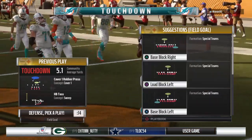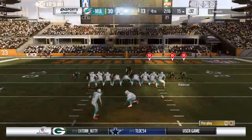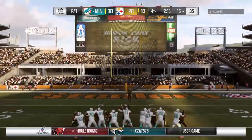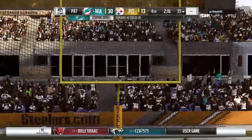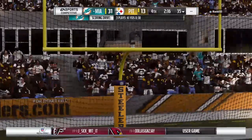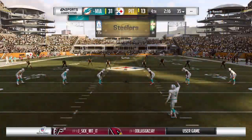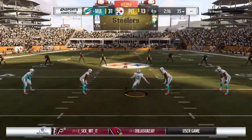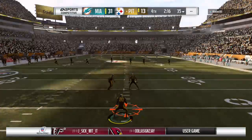Touchdown. A great play there. 40 yards. And thanks to the interception, the Dolphins offense cashes in with 6. Vinatieri connecting on the extra point. And the decision to just kick the extra point winds up successful. Set now to kick this one away, and off it goes.